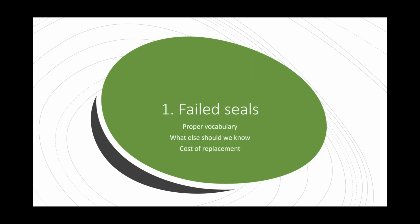So my first question for you is, is a failed seal the proper vocabulary for talking about the cloudiness between the panes of glass? That's exactly what we call those, the failed seal, or we might also refer to them as a blown IGU. And IGU means insulating glass unit. That's a double paned unit that is installed in a vinyl, wood, or metal window.